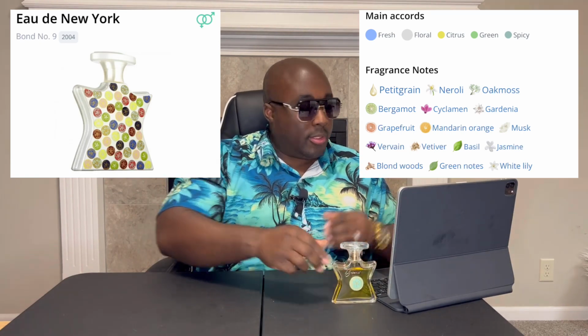Now, what do you get with this one? It's fresh floral and citrus, a little spicy and green. With your top notes, you get petitgrain and neroli with some bergamot in there. One is very, very popular in the house of Bond number 9 when it comes to the summer when it gets real, real hot. This is one, though, I will say scent profile-wise, it makes me wonder how much I actually love neroli. But, of course, it smells good enough to make this list.